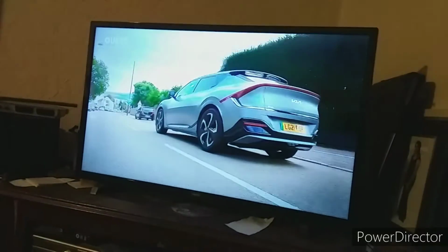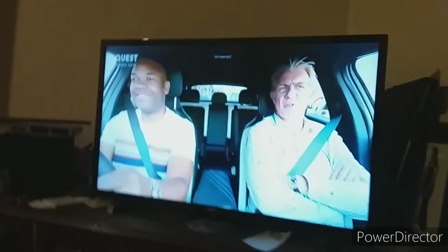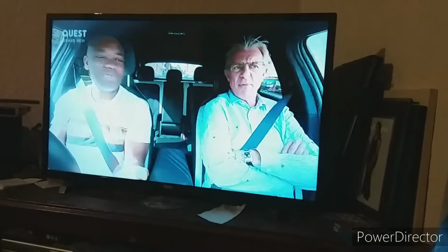Absolutely. What will it do top speed? A massive 115 miles an hour. What, how do you mean 115? Well, it's limited. I mean, you don't need to go quicker than that anyway. In the UK, the speed limit's... But mate, we're in Germany. This is true. Well, anyway, let's find some autobahns and let's stretch its legs.